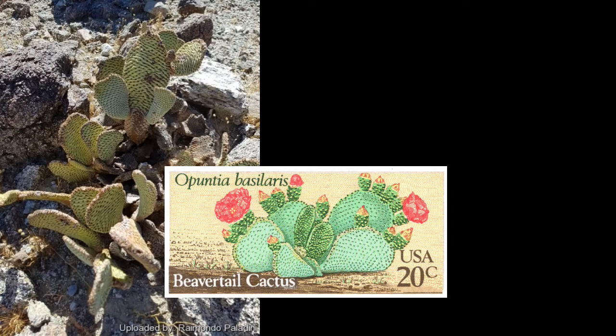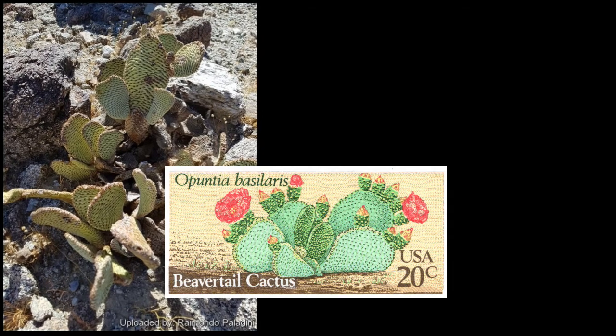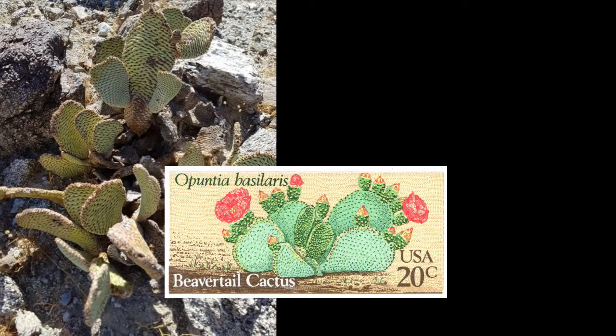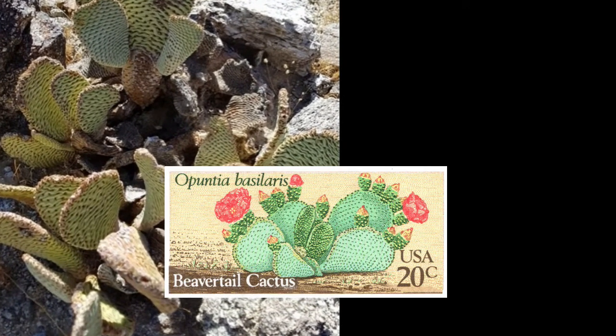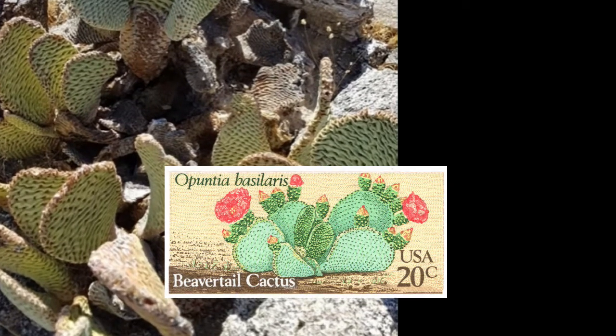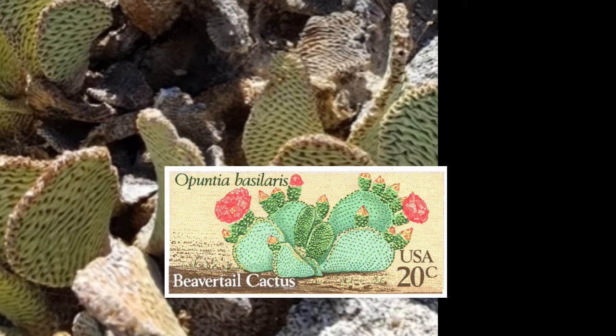Each pad of a prickly pear plant is a stem, and in many species the pads are edible. The pads are botanically spineless, but there are many, many bristles, called glaucids, that are extremely sharp and easily penetrate skin and fabric. So most people don't know that they are spineless.